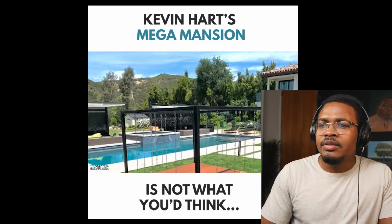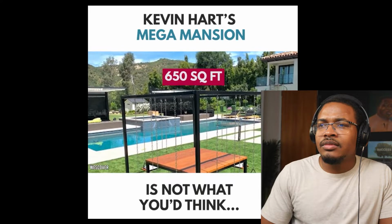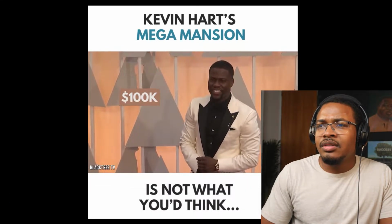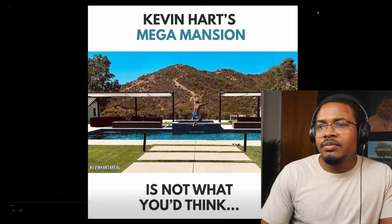Let's start with that mysterious 650 square foot open cabana. What's an open cabana? Which set Hart back about $100 grand. By the way, a lot of times these people just get charged extra money for being rich. You know what I'm saying? For being famous too. What does the family use it for?